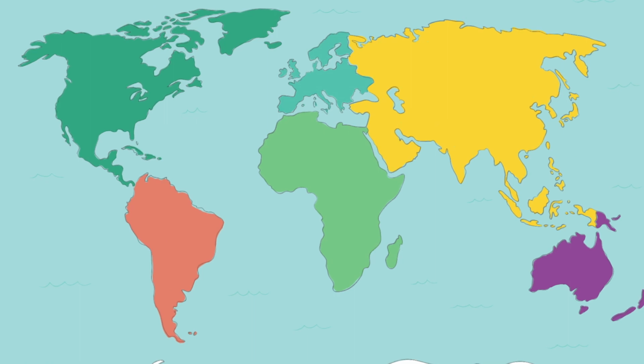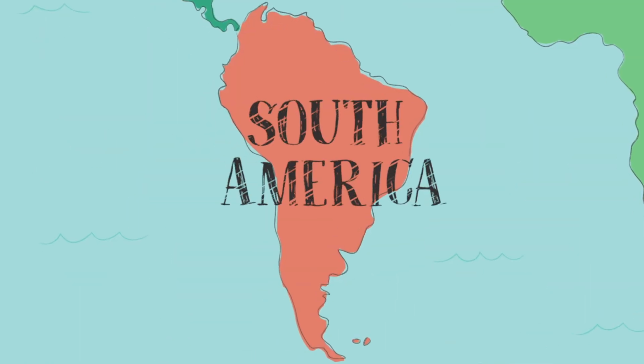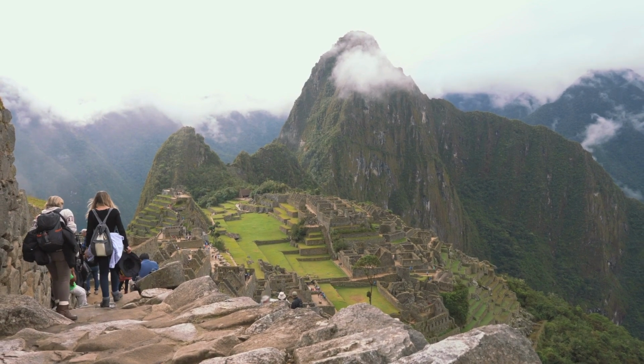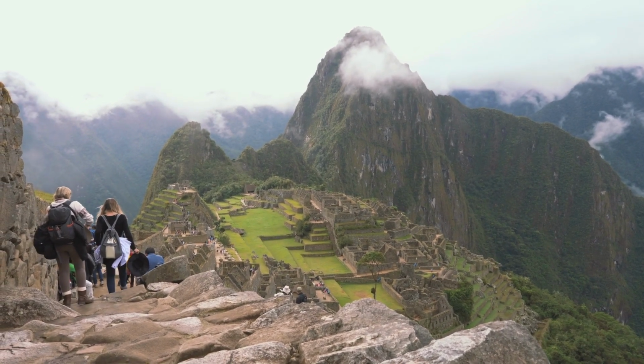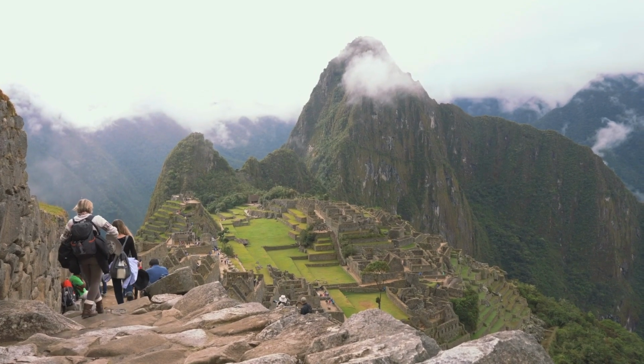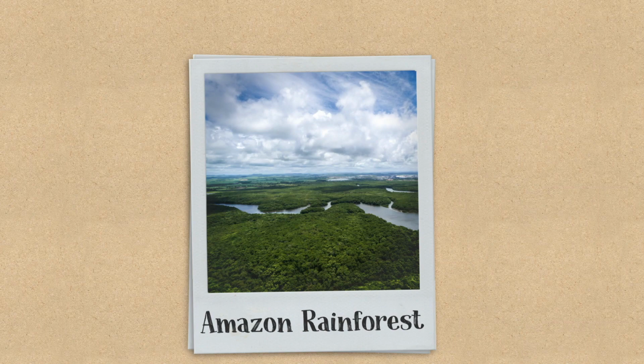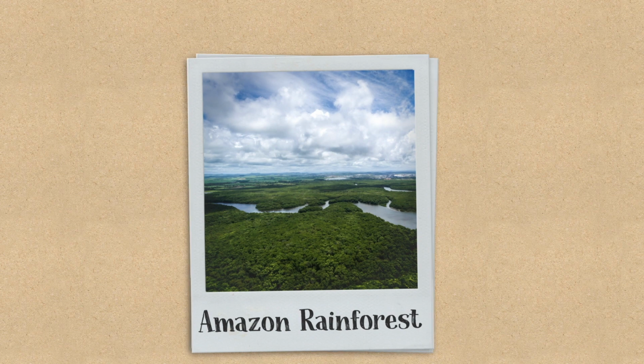Another continent known for its ancient artifacts is South America. In several countries, adventure seekers hike for days to explore lost cities like Machu Picchu in Peru. It's believed to have been built over 500 years ago by the Inca Empire. South America is packed with natural wonders, from the Amazon rainforest to the Andes Mountains. 6 continents down, 1 more to explore.